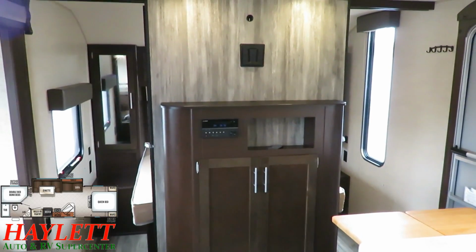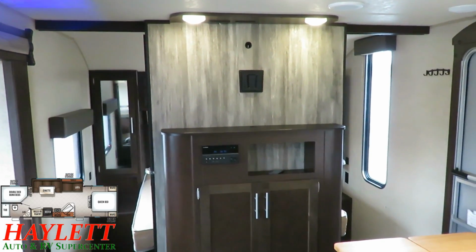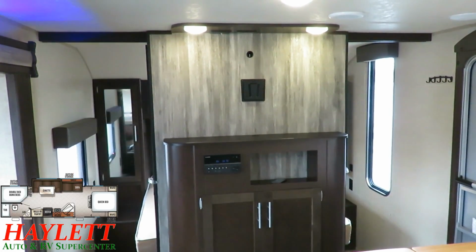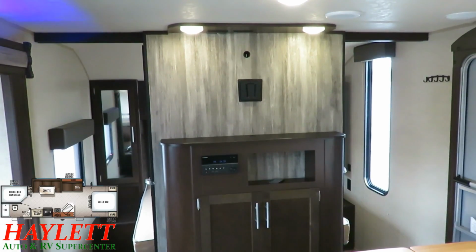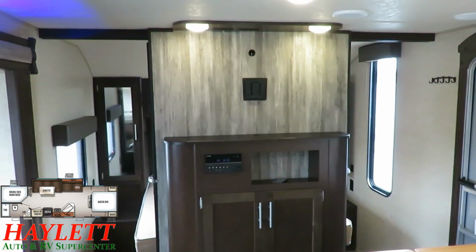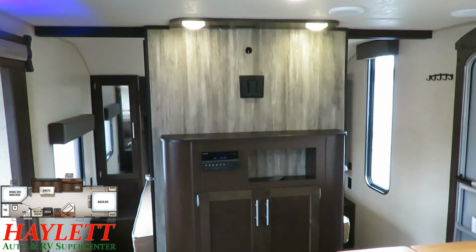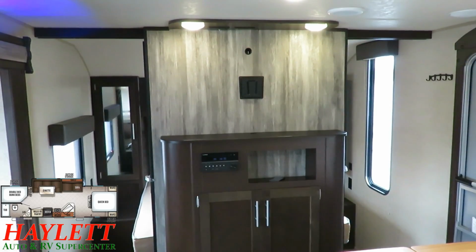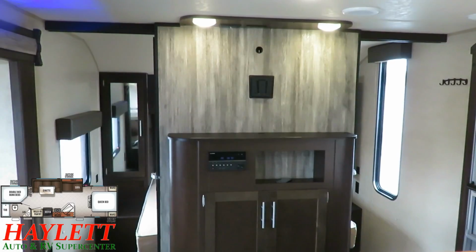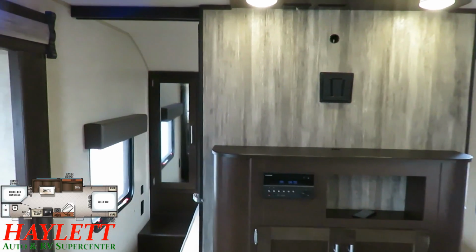Now this RV new did not, and actually still today, this model does not come standard with a TV. The reason being, we have found here at Haylett RV, for the amount of money the manufacturer charges for a small, not good high quality HD TV that this factory brand happens to offer, I can go to Walmart, Target, Meijer, whatever big box store of your choice, Amazon, and I can get either the same size and better quality or a bigger TV for the same or less money, even have our guys install it.